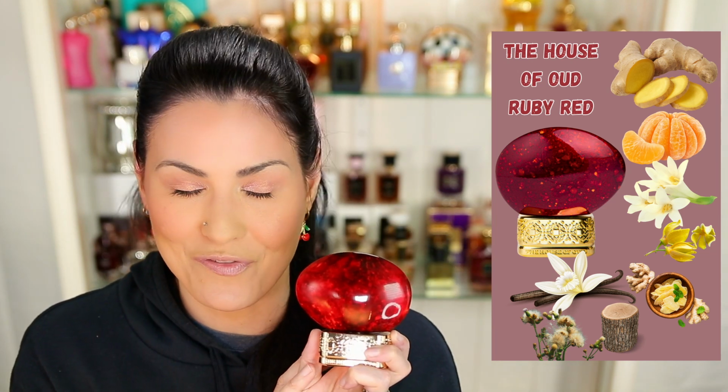So I'm super happy to have it. I can't wait to play with it some more in the month of March. That is by the House of Oud, Ruby Red.